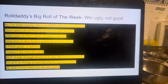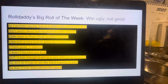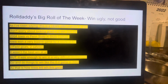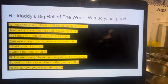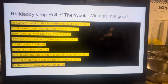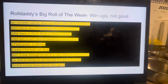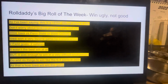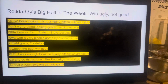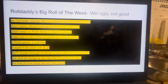Win ugly, not good. Because look, I've been saying it. It's a very difficult place to play. Don't worry about looking good in a win. Just get the win. I mean, there was this famous game in State College, 2004, Iowa, Penn State. It was a bizarre game that was won by a score of 6-4, two field goals and two safeties. It wasn't the best win at all, but it was enough to win in a very difficult environment. Go and do things like that 6-4 game back in '04, because that's how I would win this game. Just go and do it.